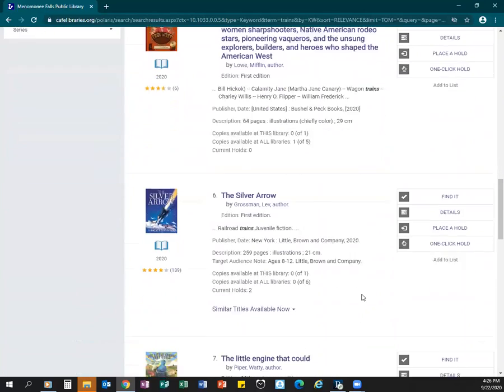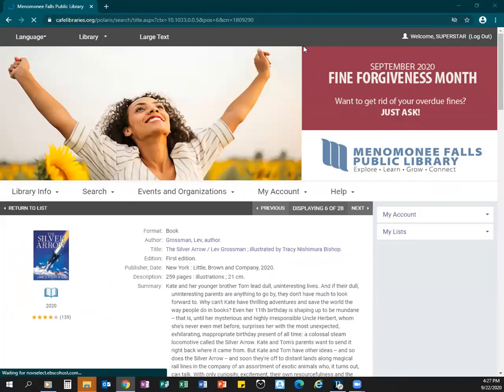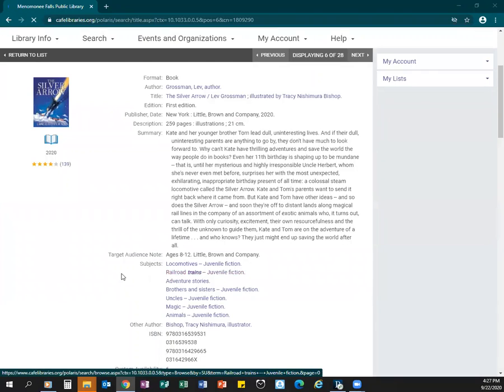Now we can see, again, we've got similar and available now. So these items are available now, and they're similar to Silver Arrow. And if we go into details, we can see why train came up in this search. All right, so the subject is railroad trains. So that's why that title came up.